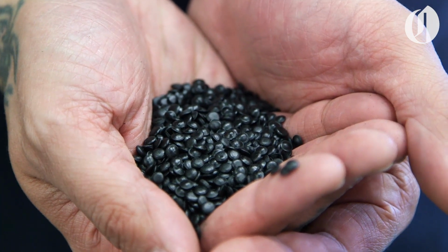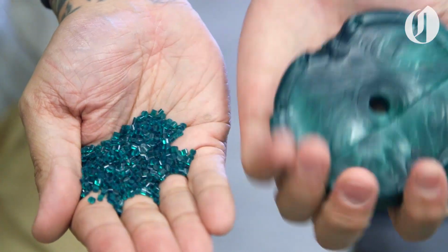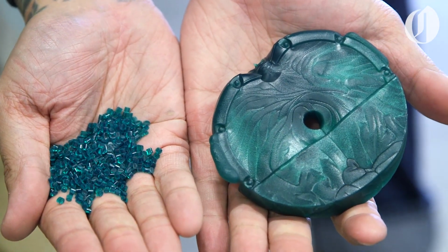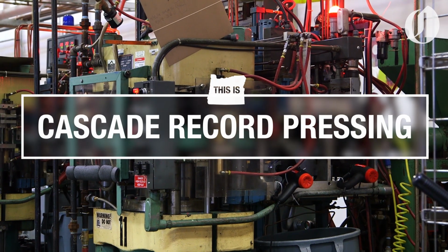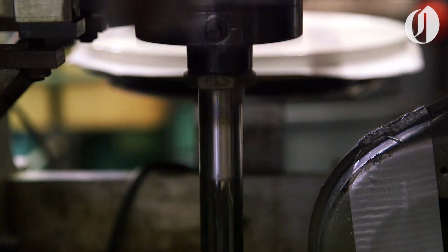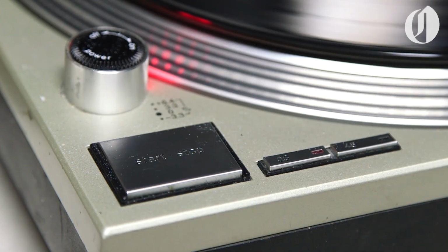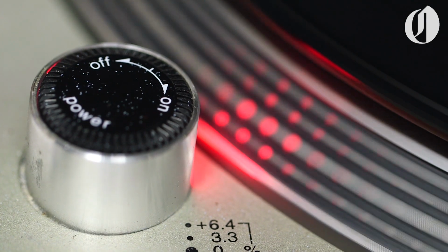This is what gets delivered into the pressing table to make a record. This is essentially an unpressed record right here. A properly mastered, properly pressed record, I mean, it can sound alive. It can sound like the band's in the room when you're playing.